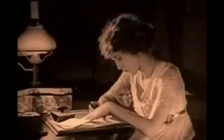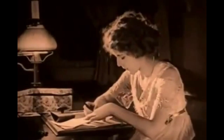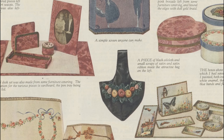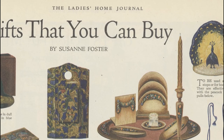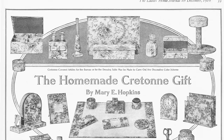Another suggestion I've seen often recommended is a matching desk set. With all the working from home that's been going on lately, this could prove to be a very practical gift. A stylish set of pen and paper holders, maybe a tray and some bookends, makes a great choice to perk up the home office and keep things organized. These can be store-bought, antique, or homemade.